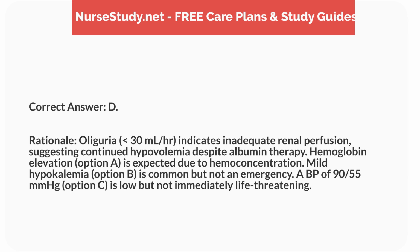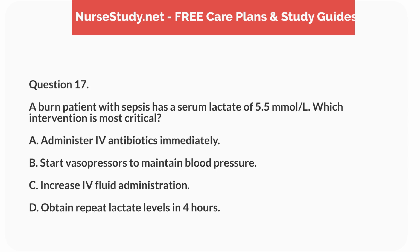A BP of 90 over 55 millimeters of mercury, option C, is low but not immediately life-threatening. Question 17. A burn patient with sepsis has a serum lactate of 5.5 millimoles per liter. Which intervention is most critical?